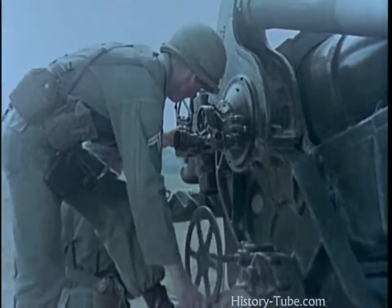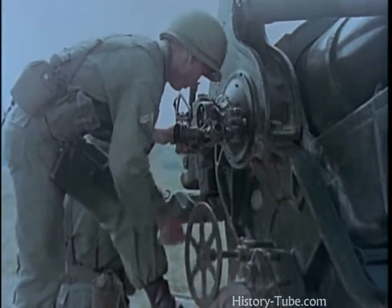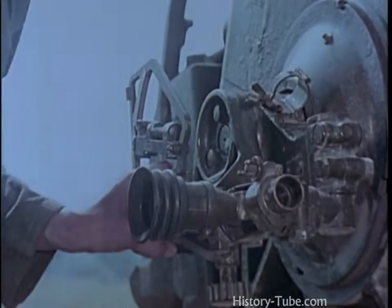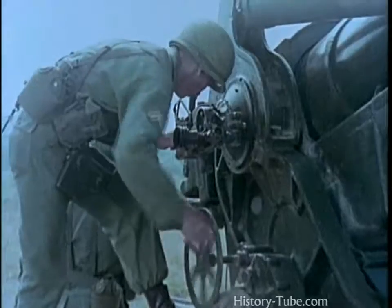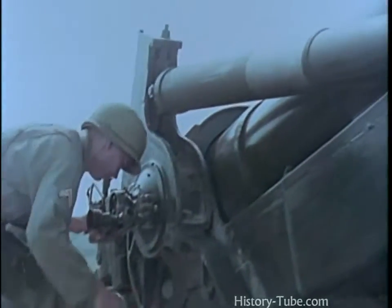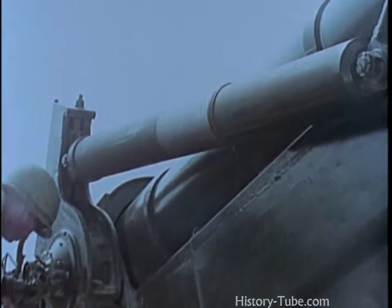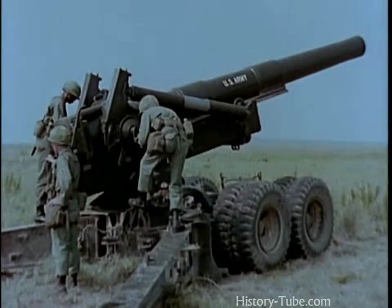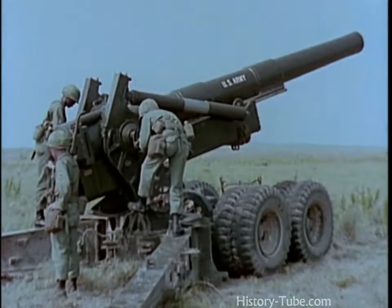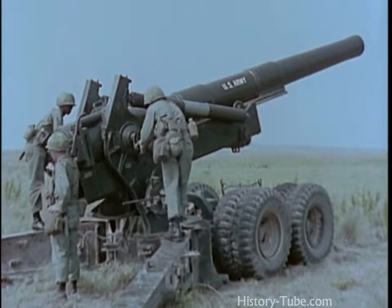Elevation limits are minus 36 mils to maximum of 1,156 mils. The manual effort of raising the tube is greatly reduced by the pneumatic lifter type equilibrators on each side of it. A braking system holds the heavy tube at any angle of elevation during firing.